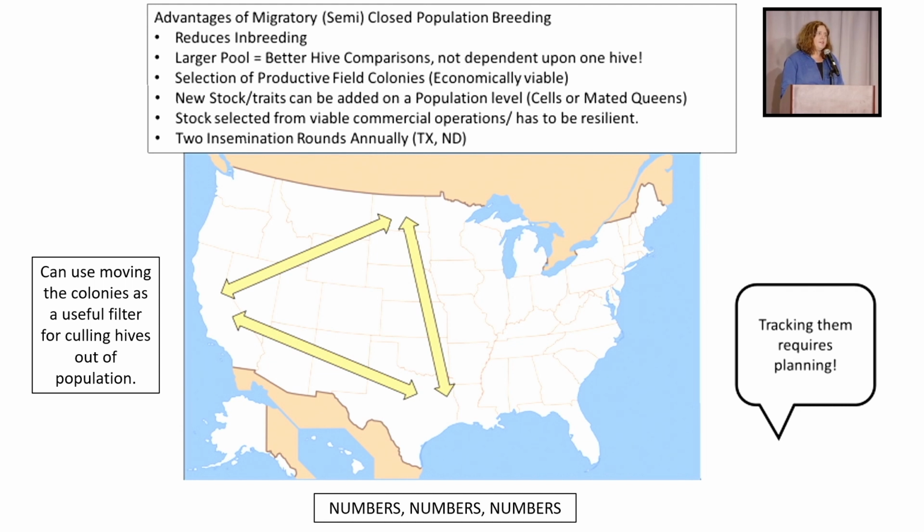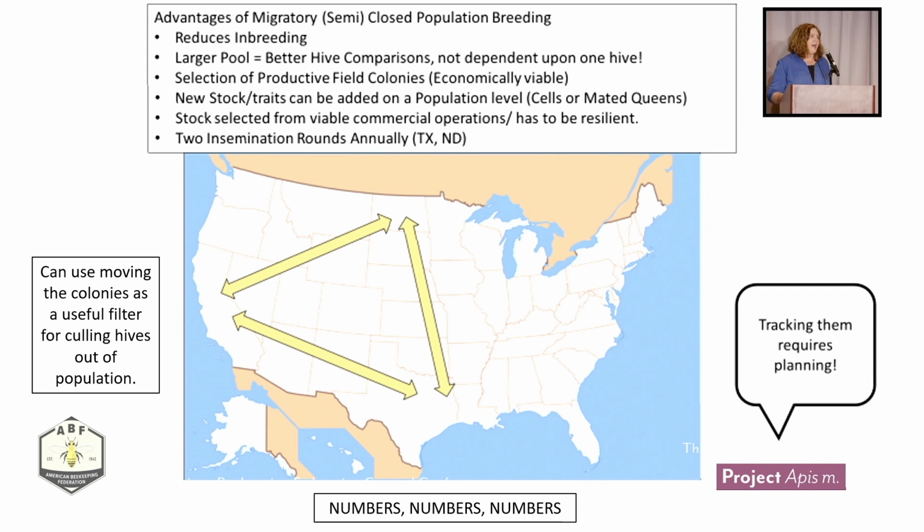The migratory lifestyle has some drawbacks, but there are some significant advantages, especially for breeding, because it basically allows you 2 springs. So I get 2 insemination rounds per year, one in Texas and one in North Dakota. Also, the number of colonies in a commercial outfit gives me the opportunity to select from a number of colonies instead of just focusing on a few. And because you're moving the colonies anyway, it can provide a useful culling filter.